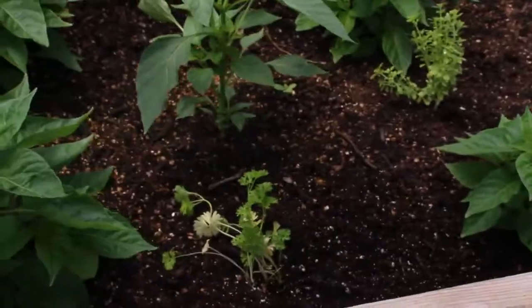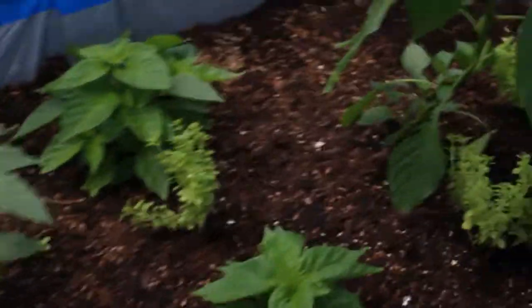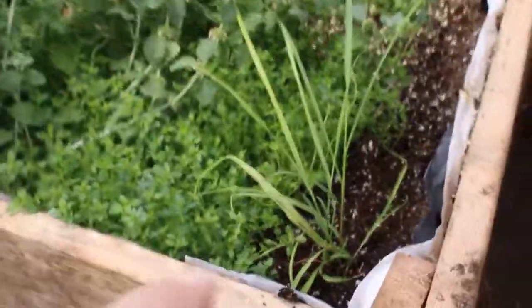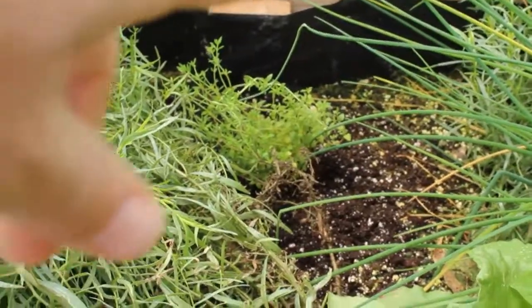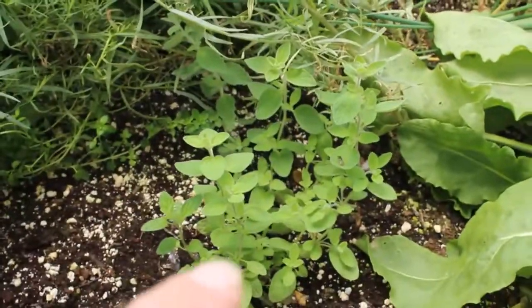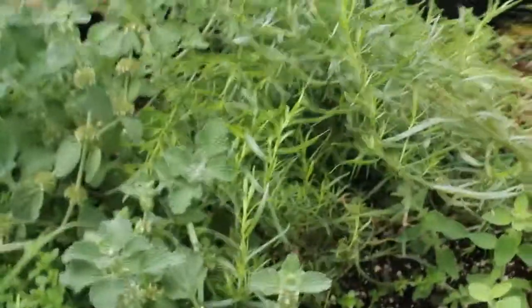And as you can see, that's what I was talking about with throwing in the herbs in between the peppers. I threw in some lemongrass in here. And this is a wild thyme, which has gone wild. So then I threw in the back a German winter thyme. Right there, we've got our oregano. And everything's just kind of going crazy in this bed right now.